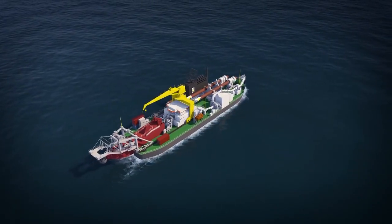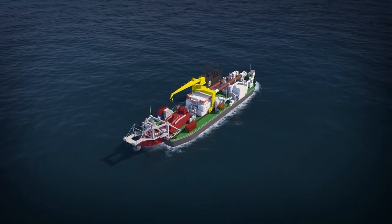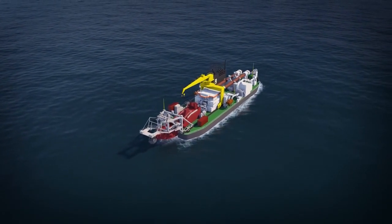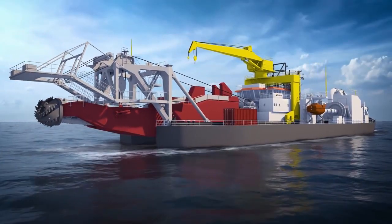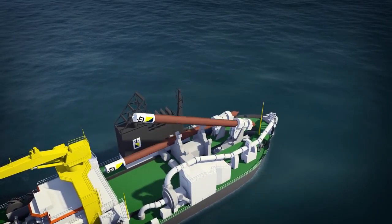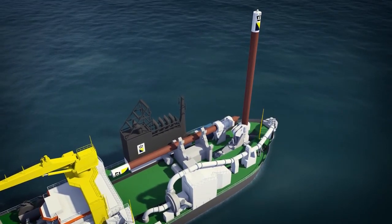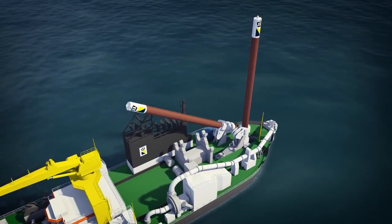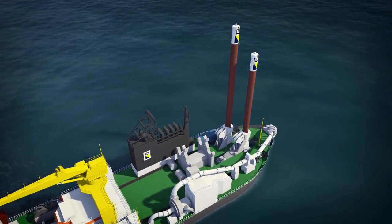Boskalis has cutter suction dredgers that are either self-propelled vessels or stationary dismountable vessels equipped with a rotating cutter head. These powerful cutter suction dredgers are used in dredging rock, clay, silt and sand. Boskalis deploys cutter suction dredgers in the construction and maintenance of ports, land reclamation and coastal defenses and riverbank protection, and in dredging trenches for pipelines.